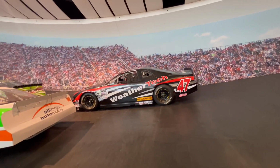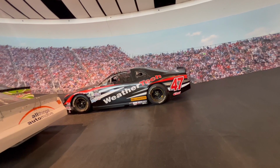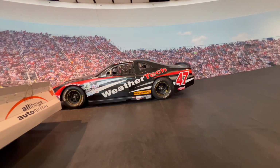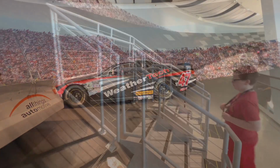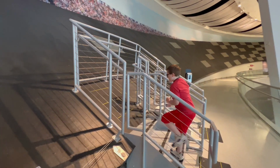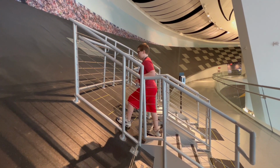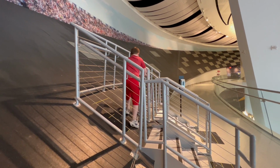That is an international vehicle. It's a 2021 Dodge Challenger. That's interesting. RP3 here is going to display the 33 degree banking. This is still not the steepest of the steep, but that's pretty steep right there.